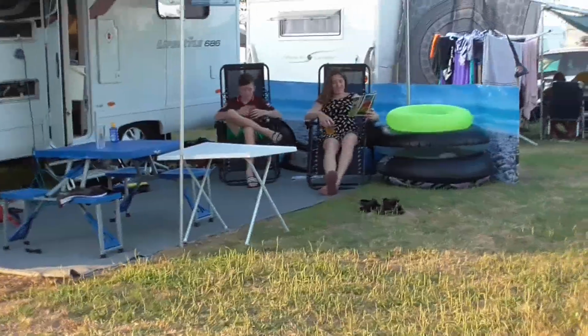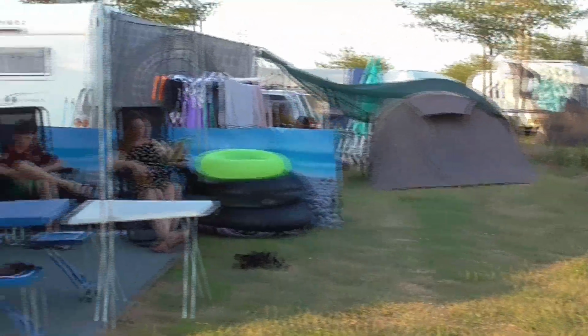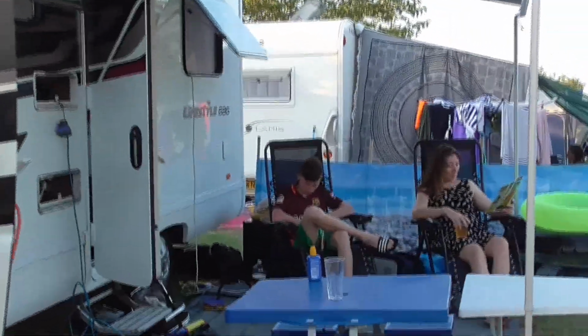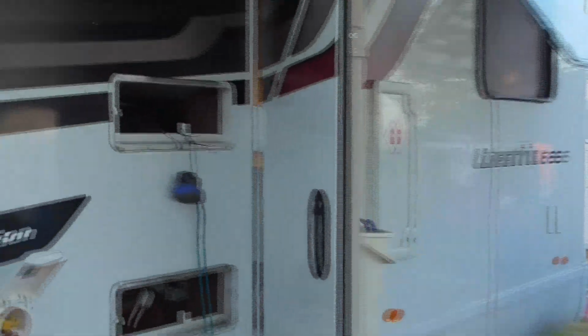Right, so I'll give you a little view of this site. As you can see, this is quite a big site compared to what we've had before. This is classed as a comfort pitch, which is a little bit extra space. So a couple of little things to say about if you're ever coming over to Spain or France.